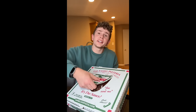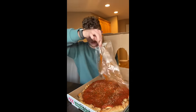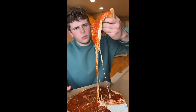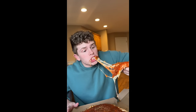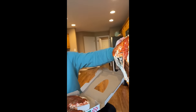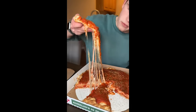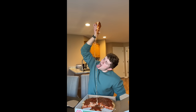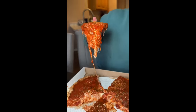We have Aurelio's Pizza Cheese Pull, baby. Look at this. Oh, double layered. Ooh. All right, this looks cheesy. Ooh. Little tiny piece here. Oh my gosh. Yeah. Here we go, last one. Ooh.